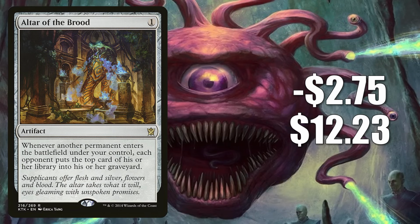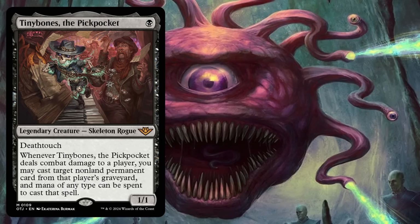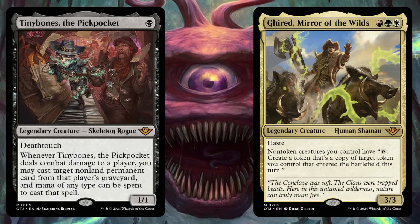Same story here though, players and speculators are moving on to newer cards, but this is showing up in a couple Commander builds around cards from Outlaws of Thunder Junction: Tinybones, the Pickpocket, and Garrowed, Mirror of the Wilds. Like Delina, this play may have slowed the fall, and Altar of the Brood is still quite a bit higher than before the spike caused by Mutant Menace.